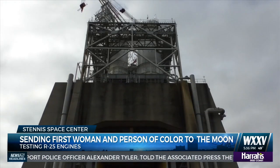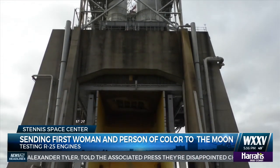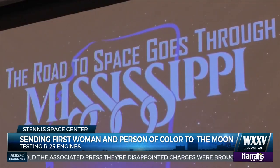So what is the future of NASA space exploration? Future Artemis missions will hopefully enable a sustained human presence on the moon, and hopefully beyond that, the SLS rocket will continue to enable us to explore deeper into space, such as go to Mars.